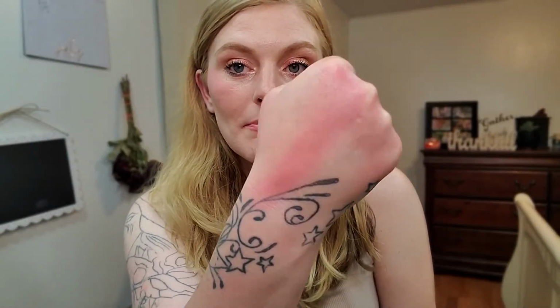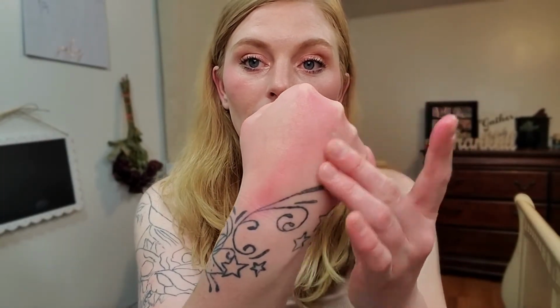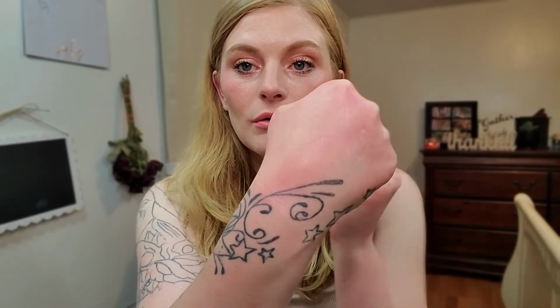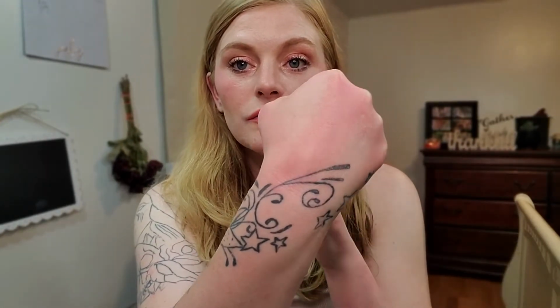And I did build it up on my hand so you guys can truly see the true color of this. But you can put it on very lightly and it blends into the skin so easily. It just melts into your skin. It can dissipate a little if you blend a little bit too much, but that's how you can get that natural flush look.